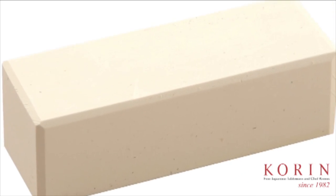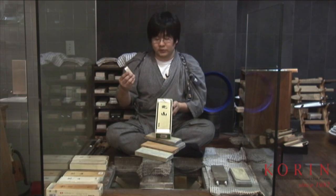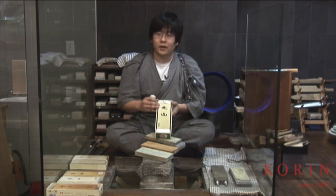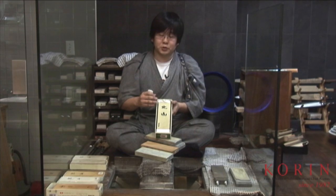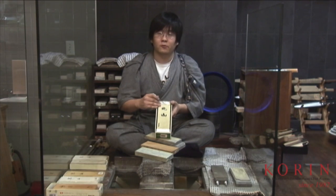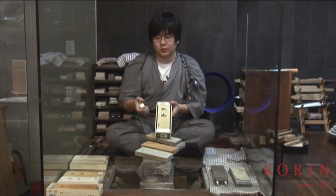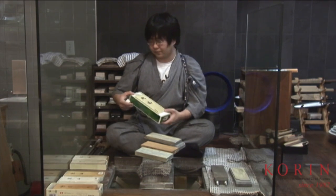So the Kitayama also comes with the Nagura Stone, which is also available separately. The Nagura Stone is used to make a mud slurry on your fine stone, which helps sharpening and makes your knife very polished. It also takes off the dirt on the stone that builds up over time from sharpening, which helps clean the stone and makes sharpening much, much easier.